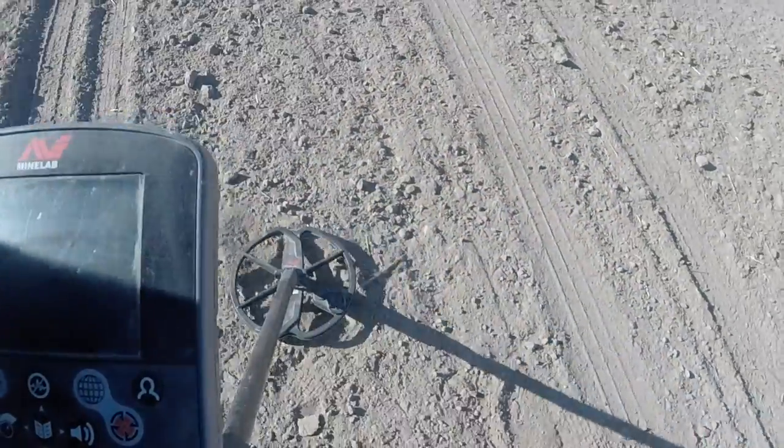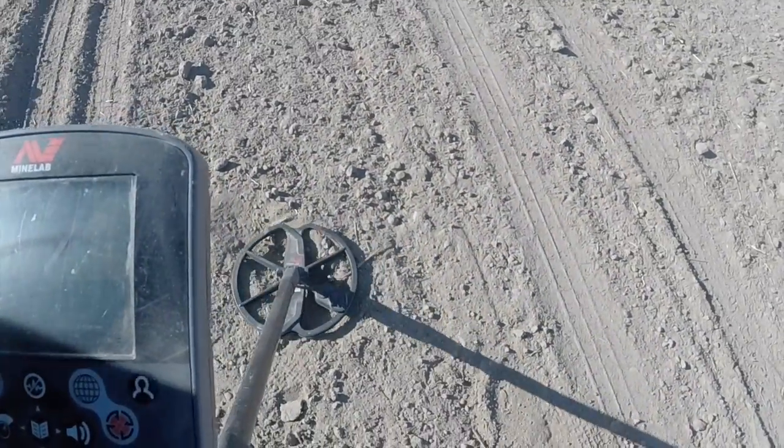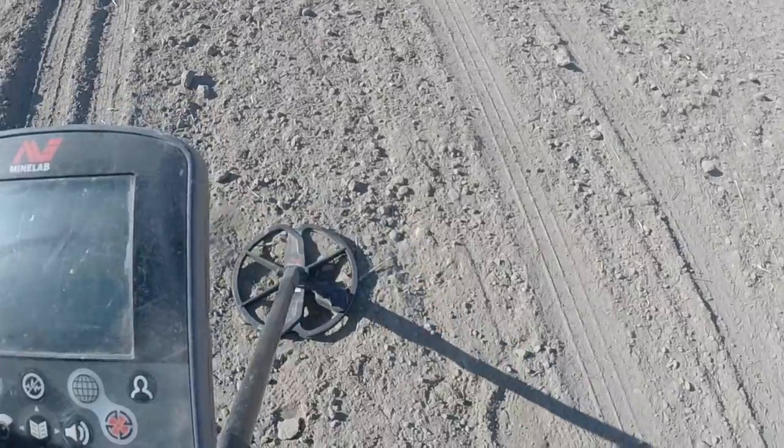It was as if the field had never been detected. Almost virgin ground.